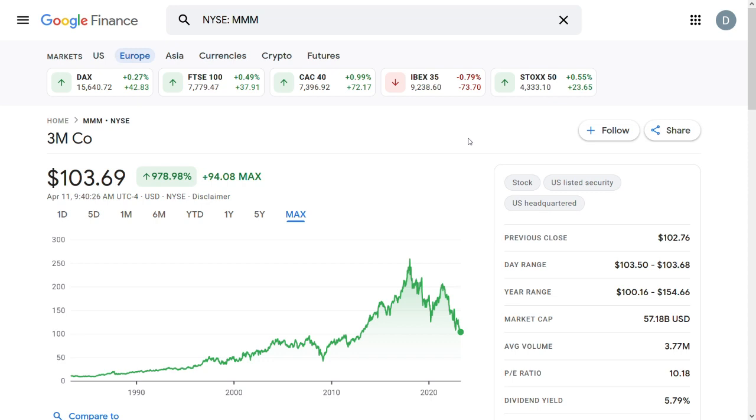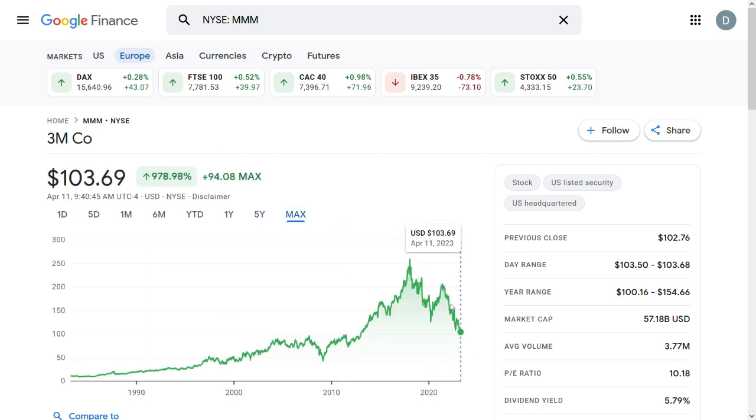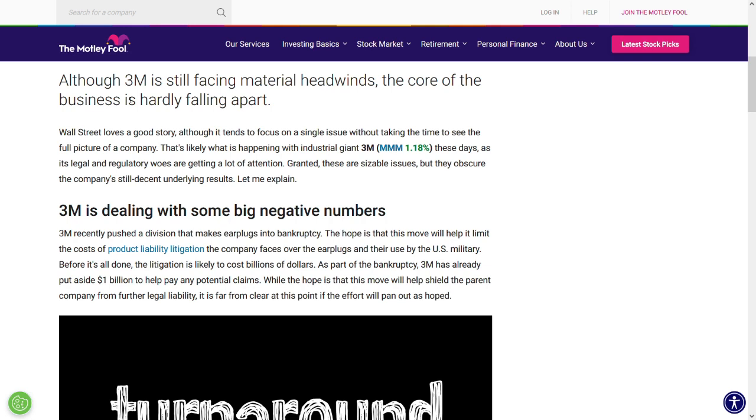3M Corporation, ticker MMM, is currently trading at $103.69, but for the past 5 years, the stock has experienced a large fall in its price, falling down from $215 all the way down to $103.69, which is the lowest since 2013. Now, one of the main reasons for this dramatic sell-off is the numerous legal suits being filed against MMM, prompting investors to sell their shares, fearing the worst.